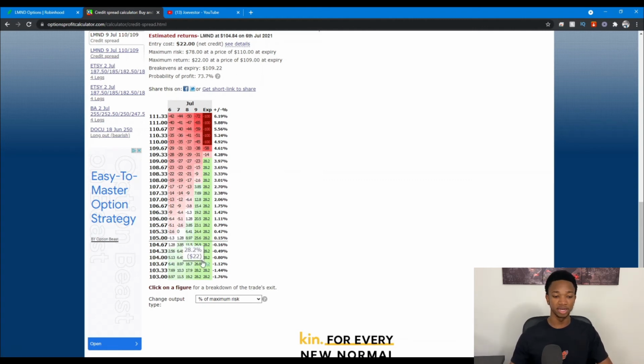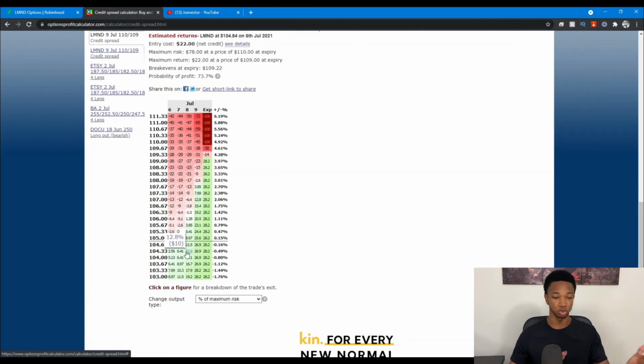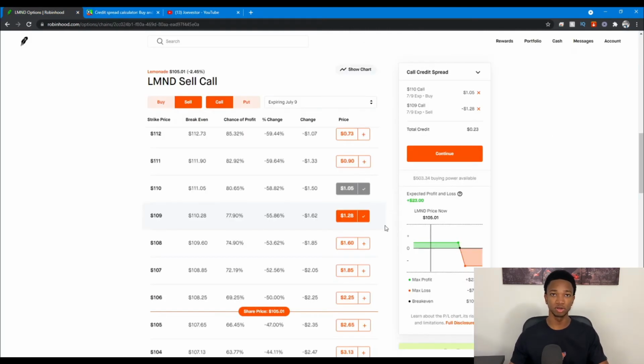Another thing I want to keep in mind is that you can close your contracts whenever you want. So if Lemonade dips tomorrow and you're up 12% on your contracts, you can close it right there. And the way to close these contracts is just to buy the one that you sold and then sell the one that you bought, and that will close the contract for you.